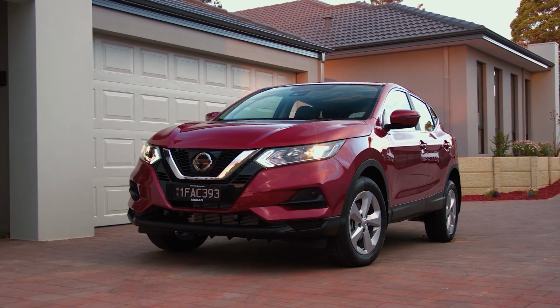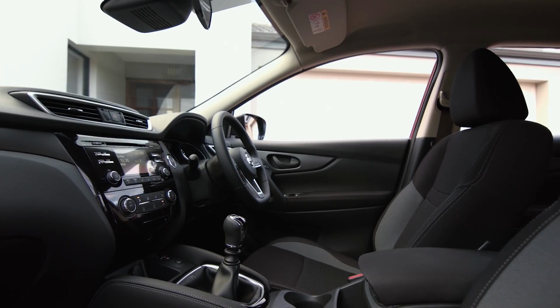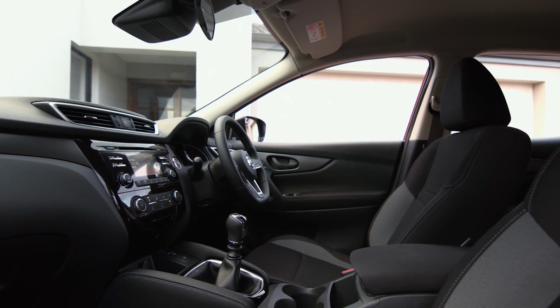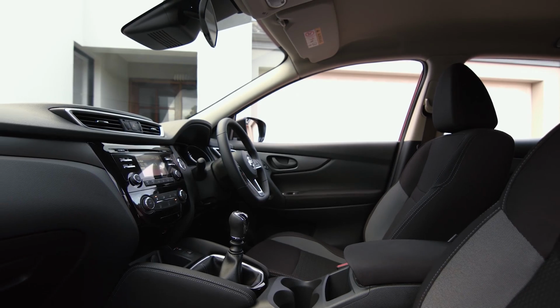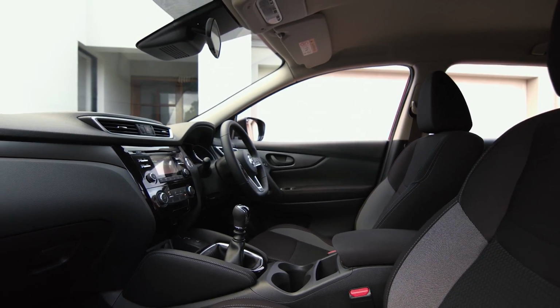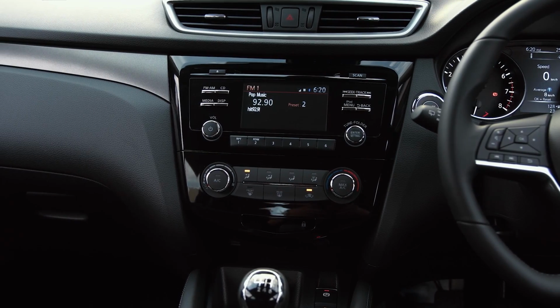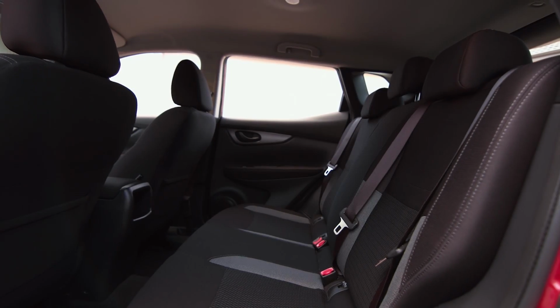ST buyers have a choice of manual or CVT, and it's the only Qashqai south of 30 grand. Standard on the ST, and therefore the whole range, is an impressive safety package with 6 airbags, the usual stability and traction controls, but also forward AEB and collision warning and lane departure warning. The media screen is 5 inches, you've got keyless entry and start, and the seats are covered in cloth.